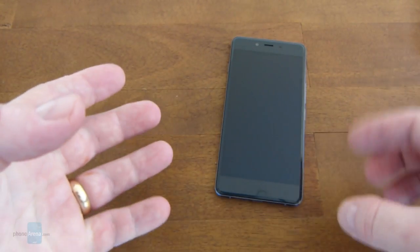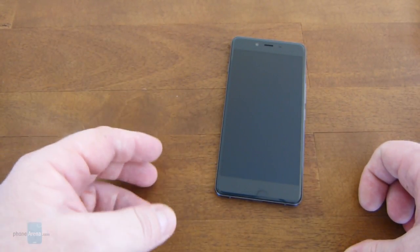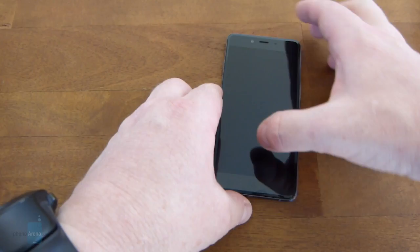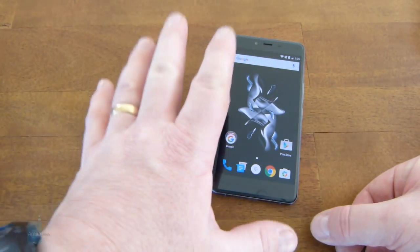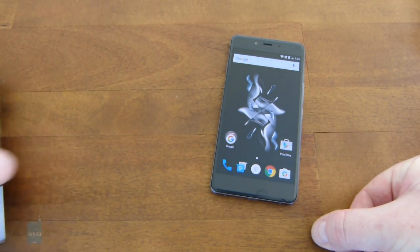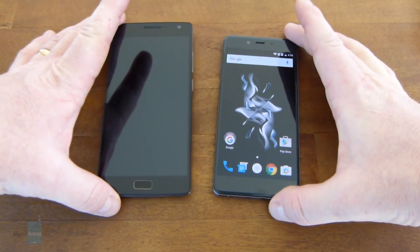How does this measure up against something like the OnePlus 2? Well, it's not really meant to be the same device. This is not being marketed as a flagship killer per se, but you're running Oxygen OS, so it's the same user experience that you would find on something like the OnePlus 2. So you can see them here side by side.